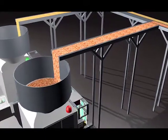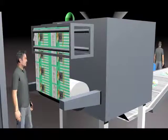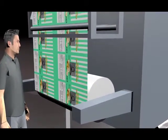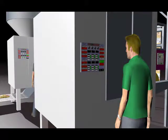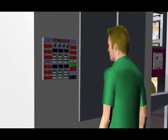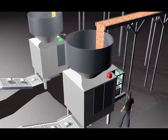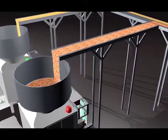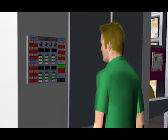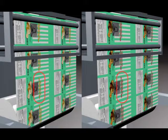The new product is loaded on the overhead conveyors and starts to fill the bagging machine. Next, the operator loads the packaging film for the natural style potato chips into the bagging machine. Next, another operator sets up the bagging machine for sour cream and onion potato chips. This is the first potential mistake, as the current product going into the machine is a different variety from the packaging film that was loaded. Because the packaging films are similar, it was easy to make this mistake.